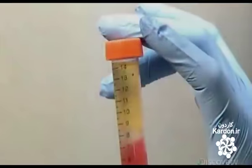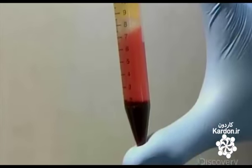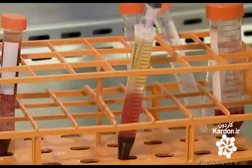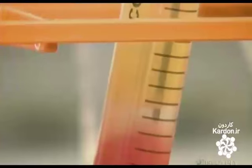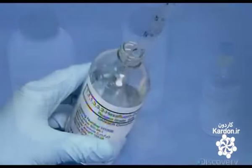A spin in the centrifuge leaves the components visibly separated, allowing scientists to retrieve the desired cells. They'll convert them to endothelial cells, which line the inside of blood vessels and heart valves. In the meantime, they construct the blood vessel mold.